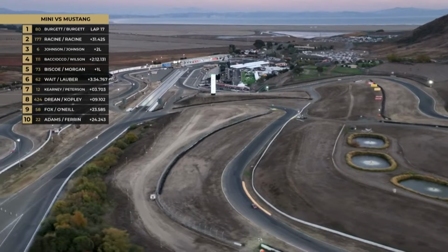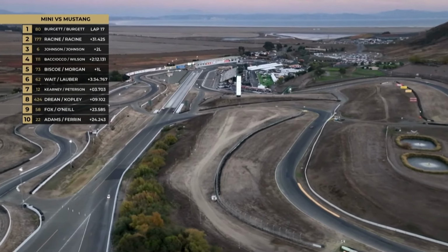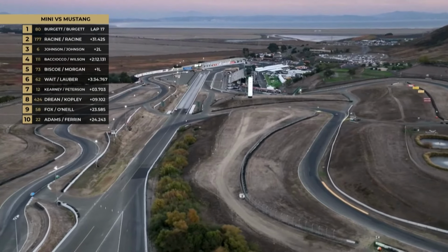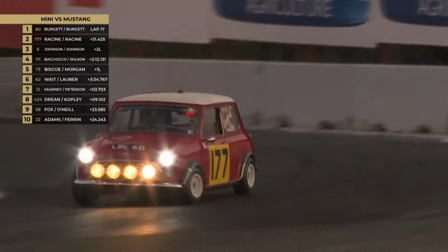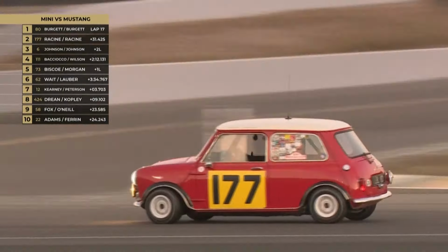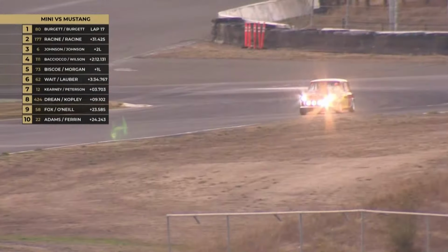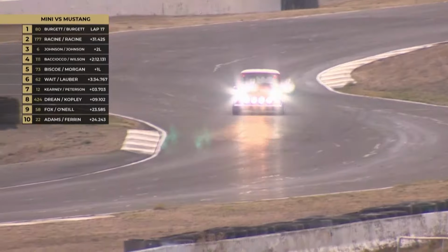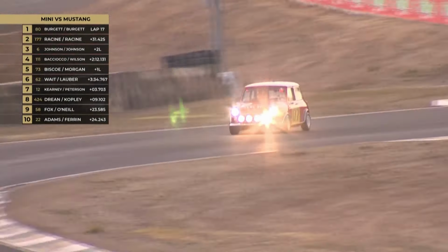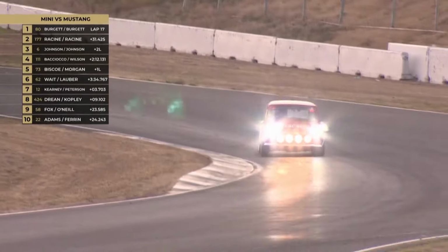Just keeping an eye on the pit. You can see on the right-hand side all these times here, and I guess that's their in and out times on your on-screen telemetry. Yeah, 177, and there we are. Got the Monte Carlo sticker on the back. Don and Dennis Racine currently sitting in second place at the moment. But they've yet to pit, is that right? Yeah, that's what we think.